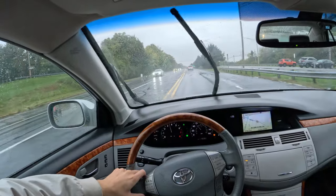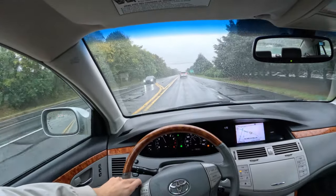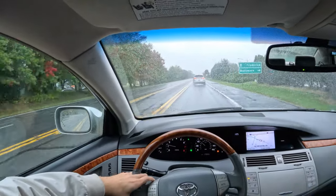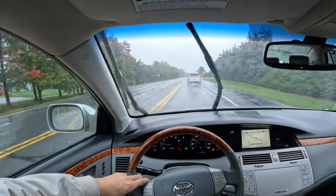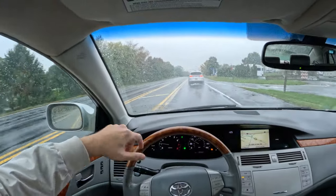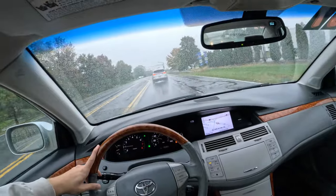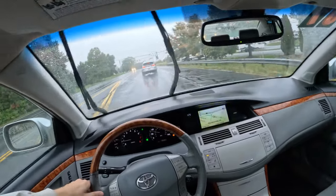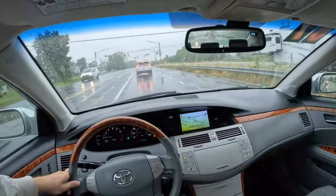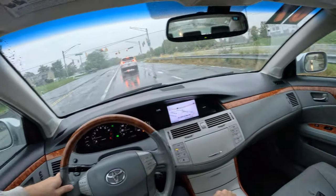And I love how responsive the transmission is. It's like you give it a little bit of juice, it goes. It definitely reminds me a lot of the Camry in terms of the powertrain. But this is more refined. It's got better soundproofing. It's got a nicer interior. I like this. I like this Avalon.